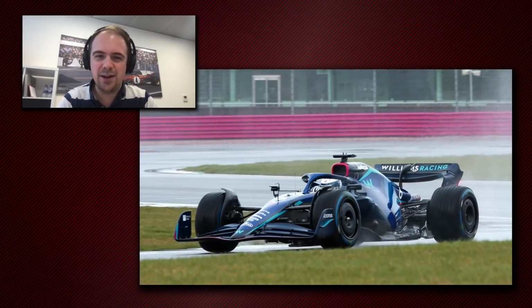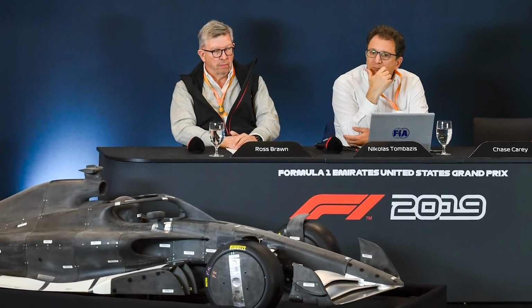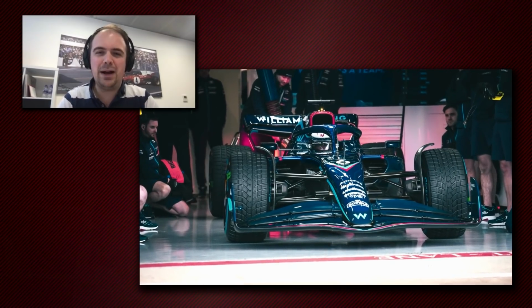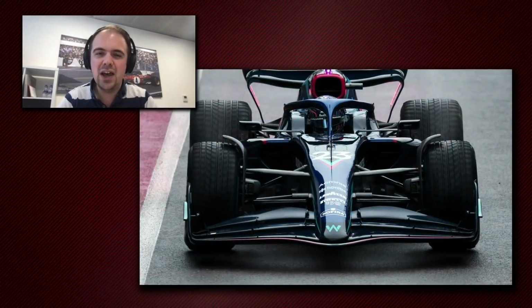And we had a call yesterday with Ross Brawn and Nicholas Tombazis, who obviously have been so central to creating these new regulations, and that's going to come out on Autosport and motorsport.com in the coming days. But we did talk about the floor and how it's so important now because of the return of ground effects. Do you think that's going to be one of the main battlegrounds this year between the teams, how they use the floor to try and recover the downforce loss and really make the most of that ground effect? Yeah, absolutely.